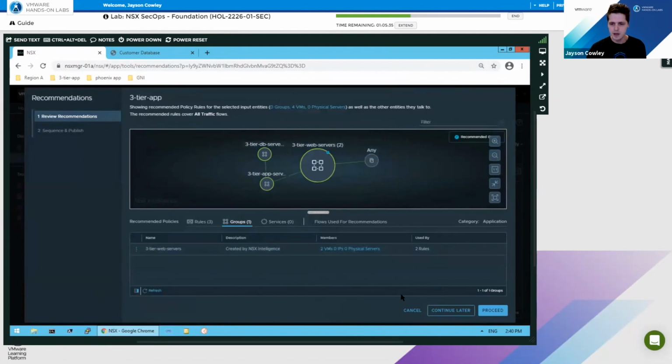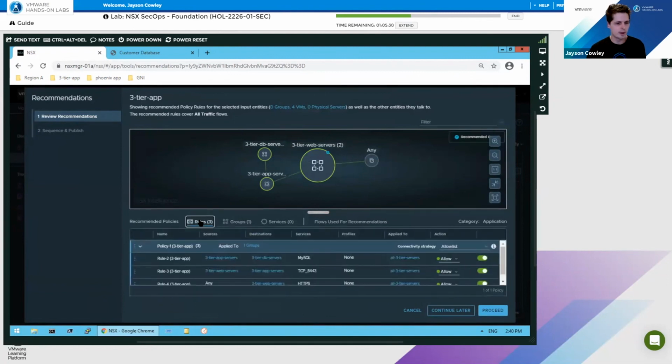That looks good. At this point, we could go ahead and proceed, but something about those rules, the name and the policy name, I'm not a fan of this. I like to be able to read the firewall and understand exactly what's going on. So let's see what we can do about this. We can rename this to be, yeah, this is our 3-tier app by NSX Intelligence.